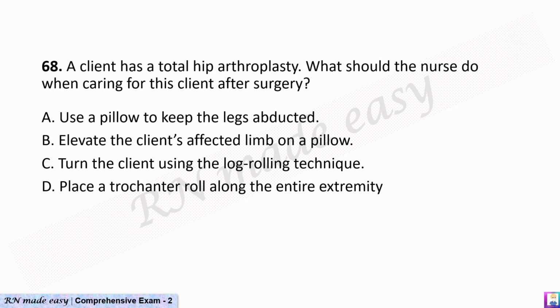Question 68. A client has a total hip arthroplasty. What should the nurse do when caring for this client after surgery? A. Use a pillow to keep the legs abducted. B. Elevate the client's affected limb on a pillow. C. Turn the client using the log rolling technique. D. Place a trochanter roll along the entire extremity.